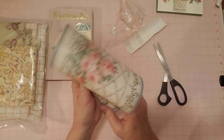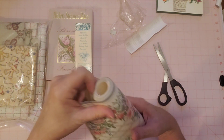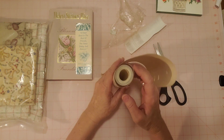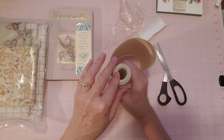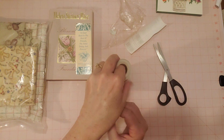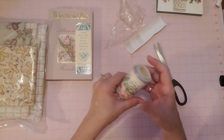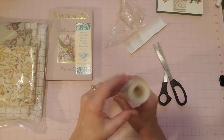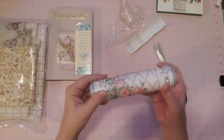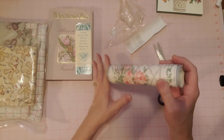So, yeah, I got this one because I just felt it was something I could really use without trouble. That's really my goal in everything I bring into my house for crafting. It needs to be something I can really use. I don't want to buy anything that maybe I can use, maybe I can find something to do with it. Maybe I don't use it right this second, but definitely something I can use.